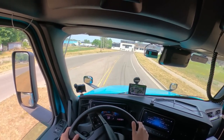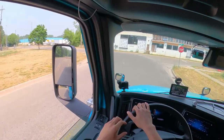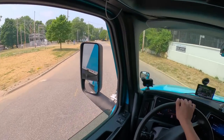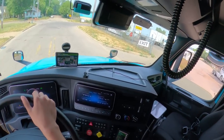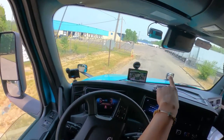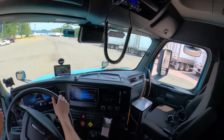Hold on, this looks familiar. I think I've been here before. This is the place where on the right there's an old abandoned factory from like the 1920s probably. Yeah, right there. And then the parking spots are not straight. They're like at an angle like this. I remember this place.